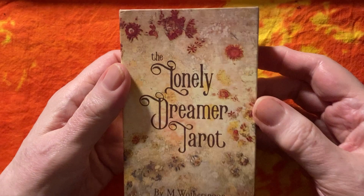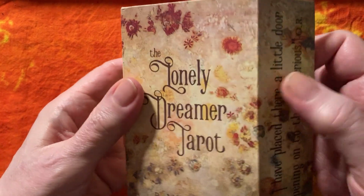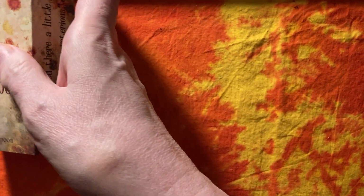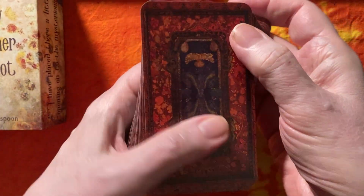Number 2 on my list would be the Lonely Dreamer Tarot. This again is in a beautiful box. And this did come with rounded corners, but I rounded them further to make it that much more comfortable for me.